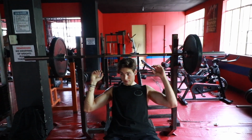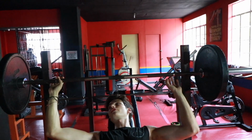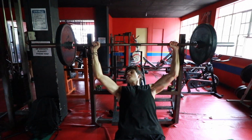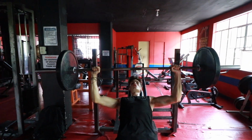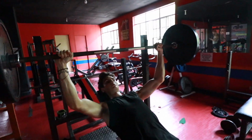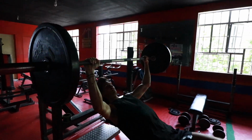Alright guys, so the first exercise, incline bench press. I'm gonna go through the process of performing the exercise in the right way. So first you gotta lay down, then you gotta find the right width for your fingers. You're gonna grab the bar and then push it up, and then you go down really slow, and then you go up fast. Once you go down, you breathe in, breathe out when you go up.